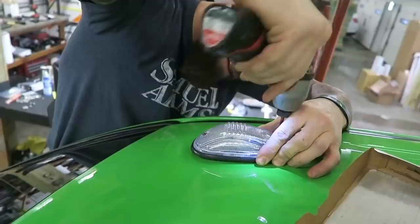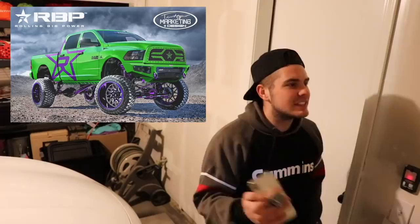Just got the rendering back. We went with 26 by 14 RVP forged Mojave wheels.